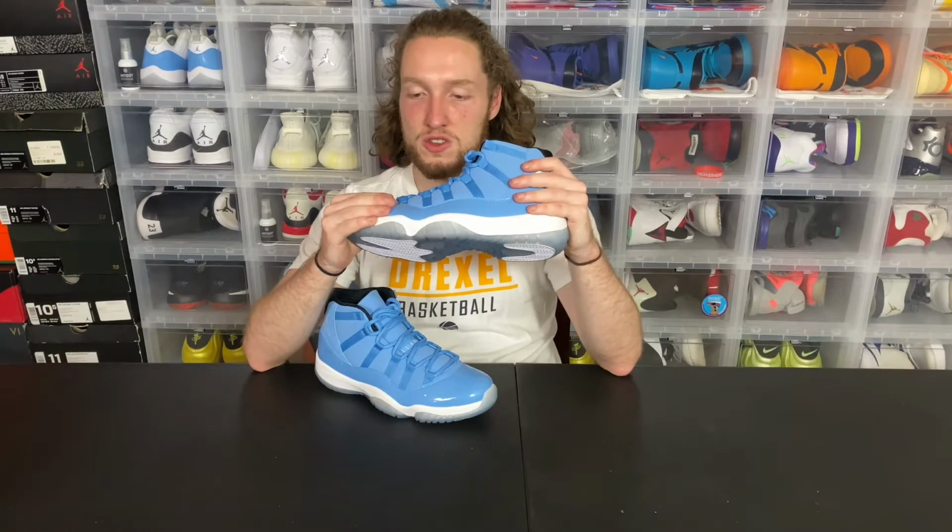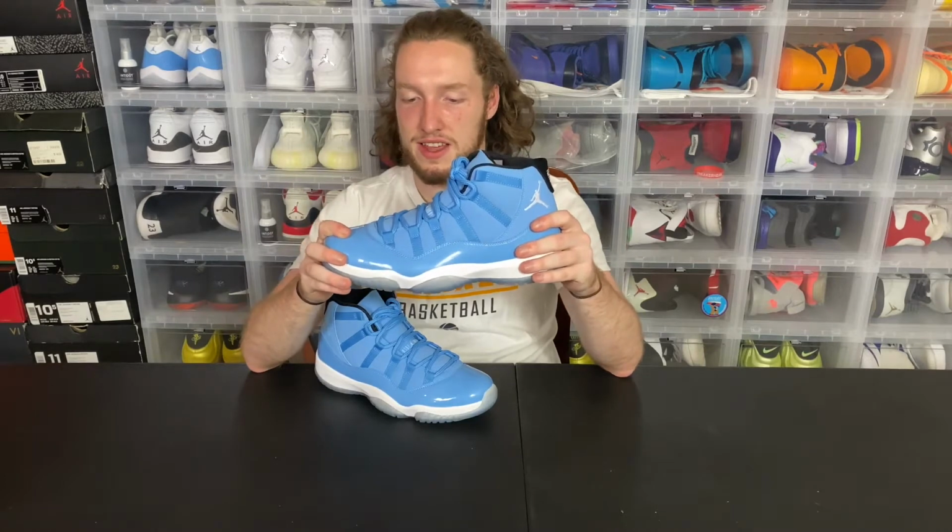Wearing shoes with translucent soles has always been an issue for me because I'm one of those people that likes to keep their shoes clean. That's why a lot of my shoes haven't even been worn. So obviously if you wear a translucent soled shoe, it's gonna yellow. I love it on this pair. This is very clean. And I kind of want to see what these look like after they yellow naturally with time over the years. I think they'll look really dope.